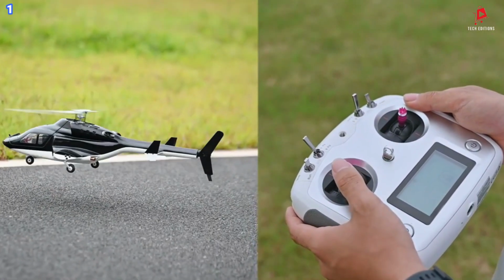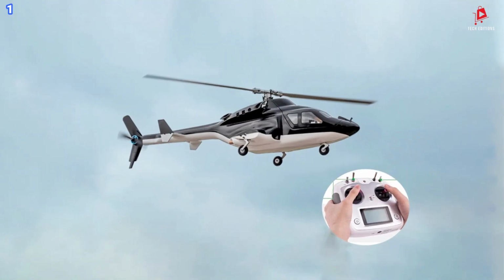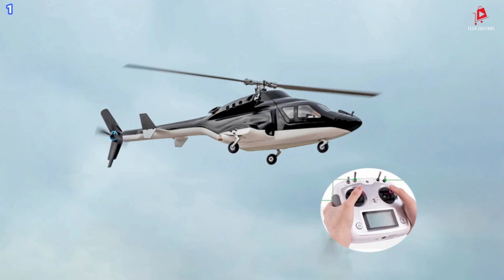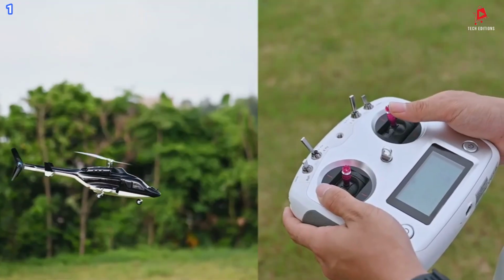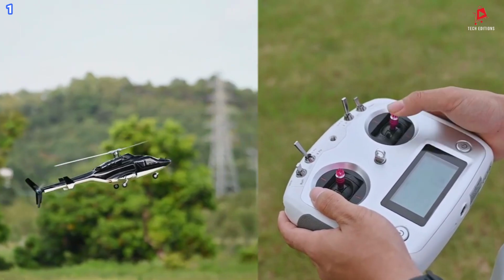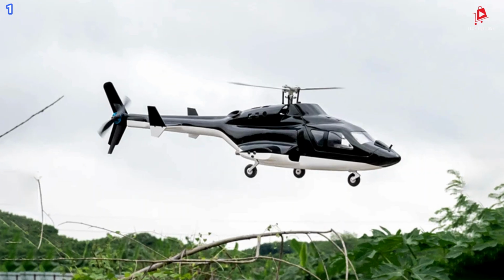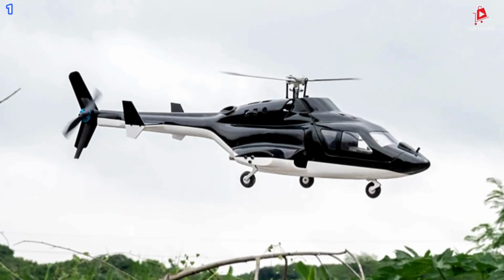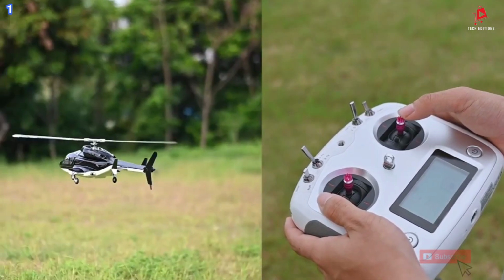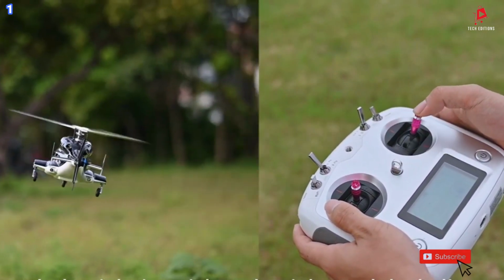Equipped with the u-blox M10 GPS system, this helicopter offers spot hover functionality, making it easier for beginners to control and ensuring stable hovering. Additionally, it features a one-key return function, allowing the helicopter to automatically return to its original location, perfect for avoiding potential flying mishaps. Durability is key with the Flywing Airwolf FW450 V3.